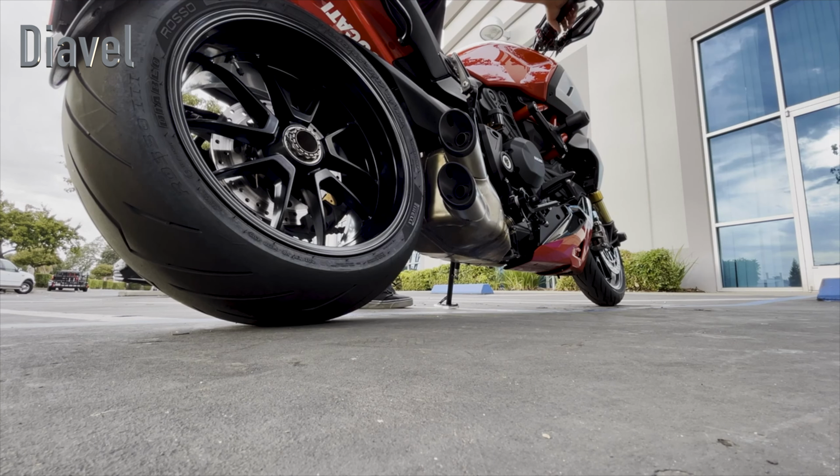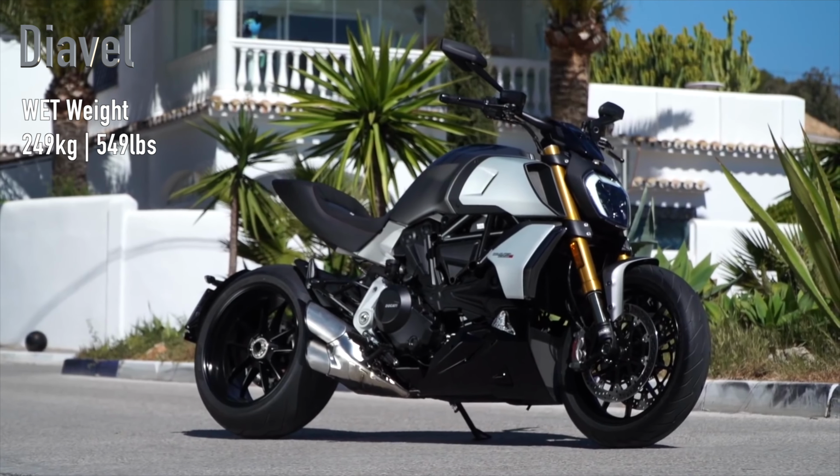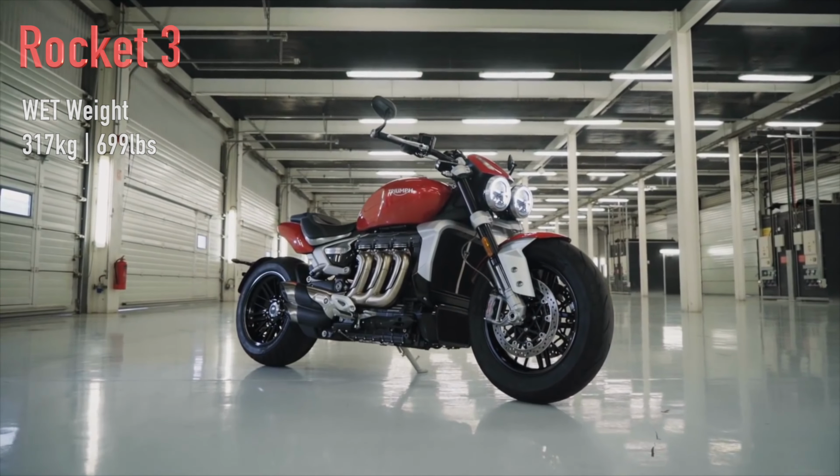Moving on, and we come to weight. Here's where the Diavel catches up. The Ducati has a wet weight of 249 kilograms, which is by no means light, but compared to the Triumph is the clear winner. Having that big donk of an engine in the Rocket means that in running order and fueled, it's sitting with a weight of around 317 kilograms.